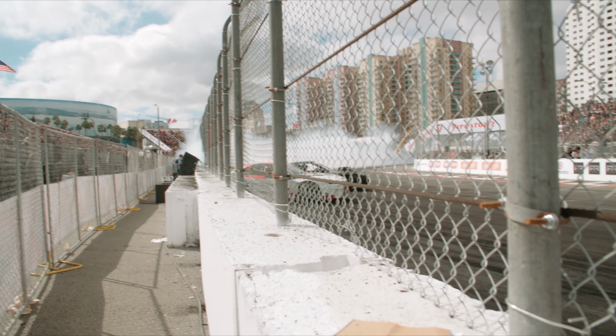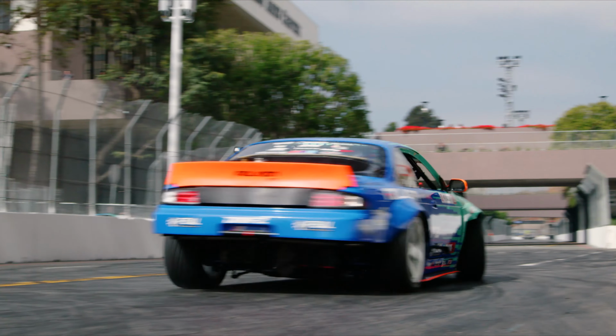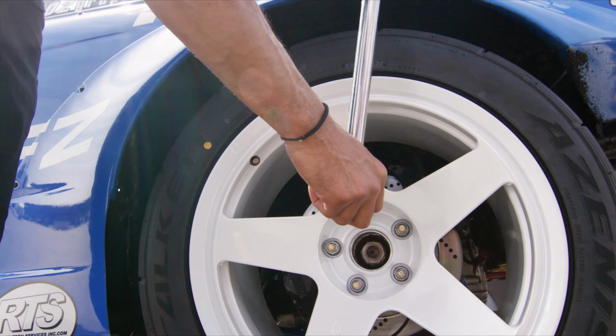The thing is, all of our cars are getting so much faster and so much grippier. It feels like a new adventure every time we come out here. It's still a challenge. I've done well here 4 years in a row, so definitely a lot of pressure, but very excited.